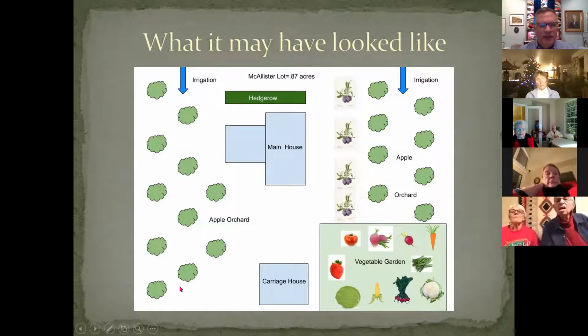These are apple trees that were planted relatively quickly on the property here. We've got a vegetable garden with a particular emphasis on strawberries down here, more apple trees on the back of the property, and then we've got Concord grapevines growing here.